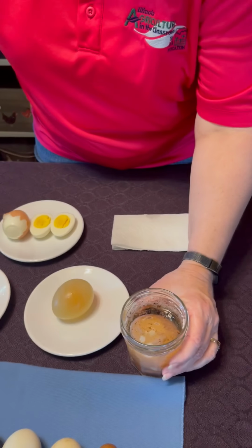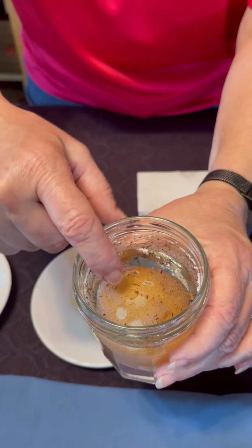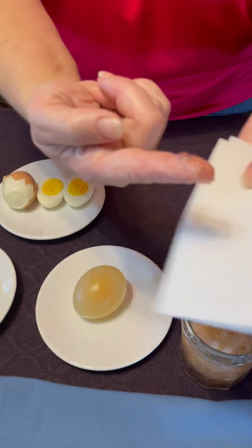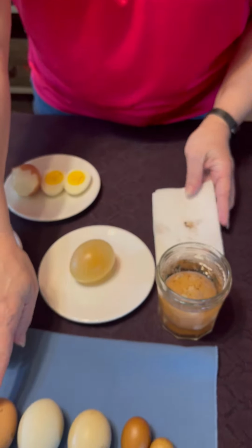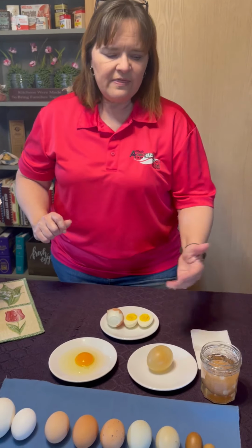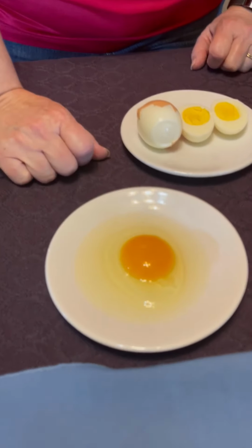In this jar here, I soaked a brown egg, and so we can see that brown is a separate pigment that just separates out and comes off of the white eggshell that's underneath. So it won't wash off, but when it is dissolved in vinegar, it does separate back out. Then inside of that inner membrane, we have the part of the chicken egg that you and I eat.